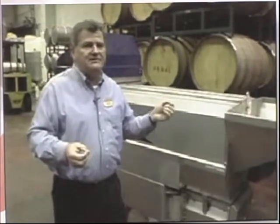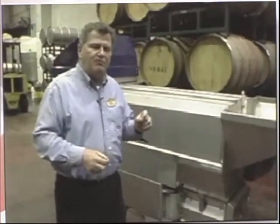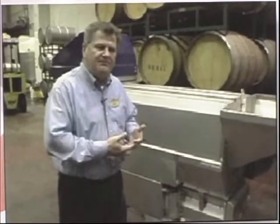Merlot is so popular these days because it has less tannin than Cabernet Sauvignon. It's ready to drink at a much more rapid age. It doesn't quite have the depth of character that the big Cabernets have, and so Cabernet is still king, but Merlot is awfully popular.